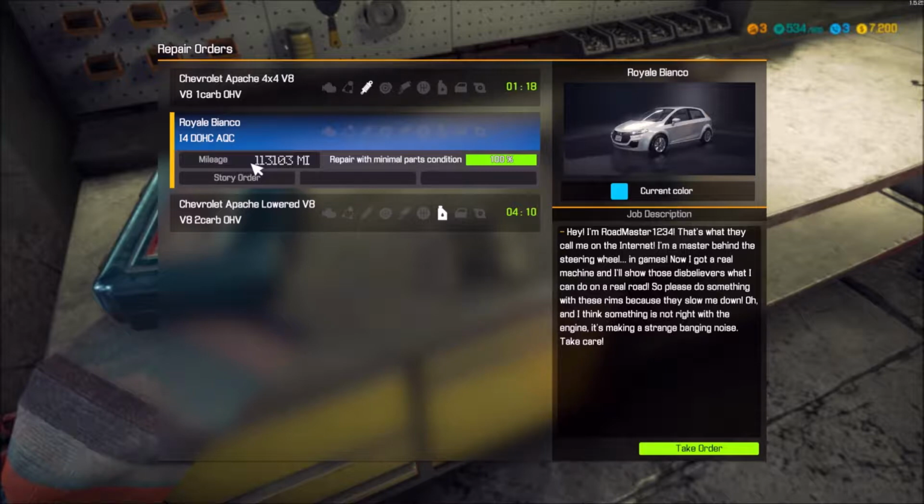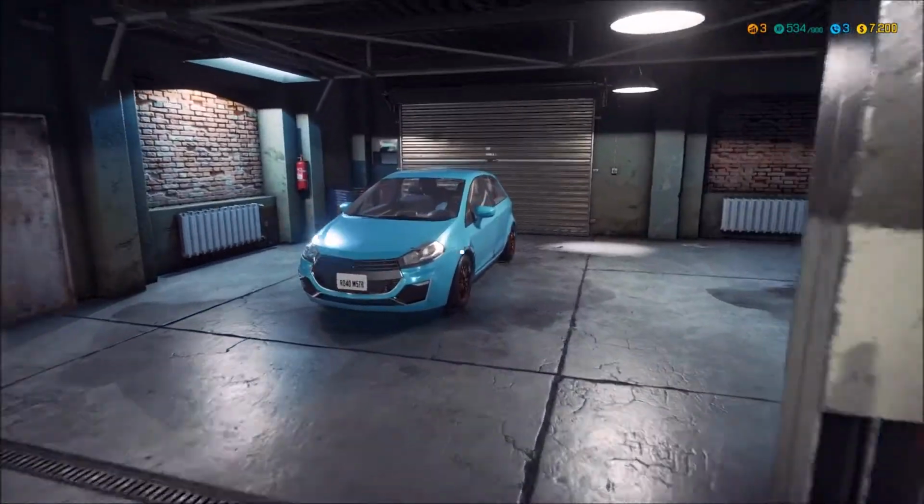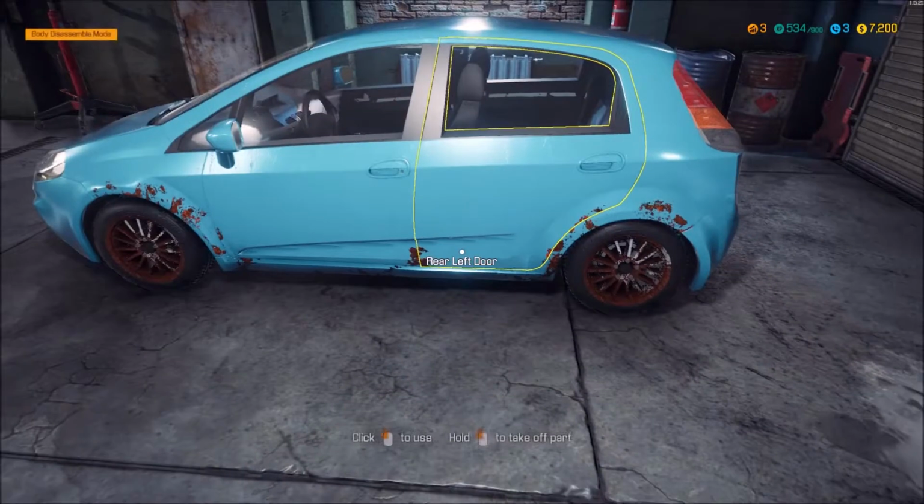Hey, we already have story order 3. Hey, I'm a RoadMaster. Hey, I'm RoadMaster 1234. That's what they call me on the internet. I'm a master behind the steering wheel in games. Now I got a real machine, and I'll show these disbelievers what I can do on the real road. So please do something with these rims because they slow me down. Oh, I think something is not right with the engine. It's making a strange banging noise. Take care. Okay. So I'm going to change your rims and make you go faster. Sure, dude. I'll do that right away. And as an added bonus, if I had some stickers, I'd put some stickers on there too to make you go even faster. Dude, them rims are awful.